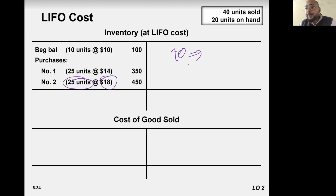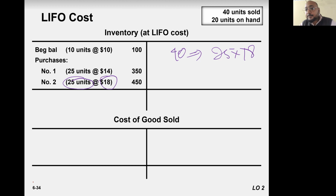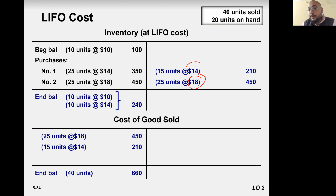All right. First, these 25 units will be sold because these are the last purchased. And then how much is left? 40 minus 25, 15. So 15 will come from this one. 15 multiplied by 14. That would be your cost of goods sold value. All right, these will be sold first.